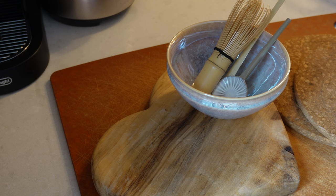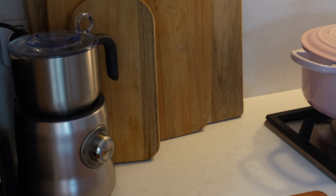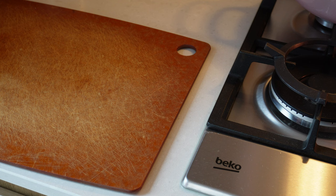So this is just usually what I'll put all of my matcha things on when I'm making a drink or just to look pretty when I'm filming. The main chopping board that I use every single day though is this one from Epicurean. This is really my favorite chopping board that I've ever had.